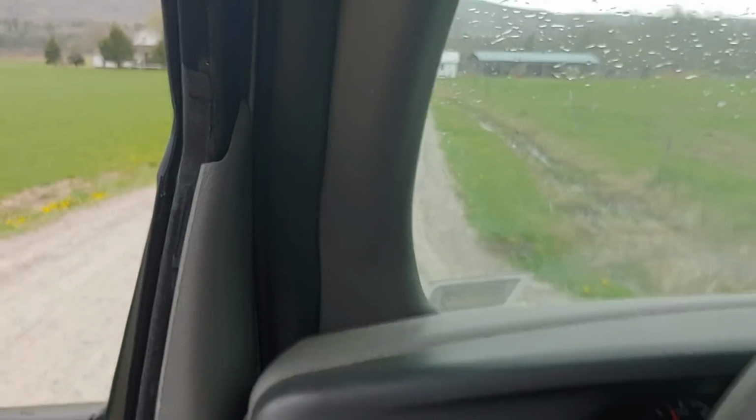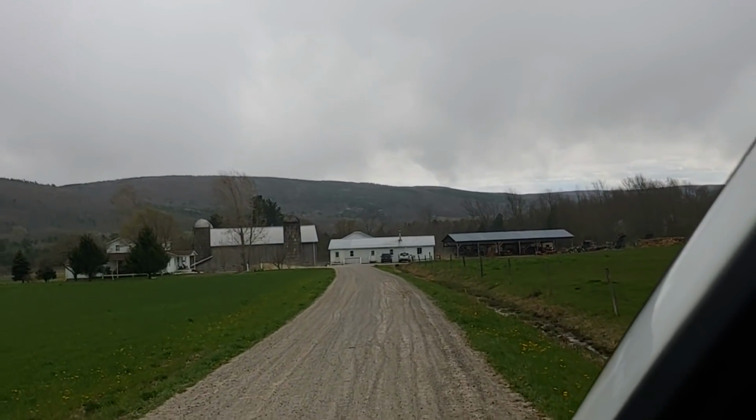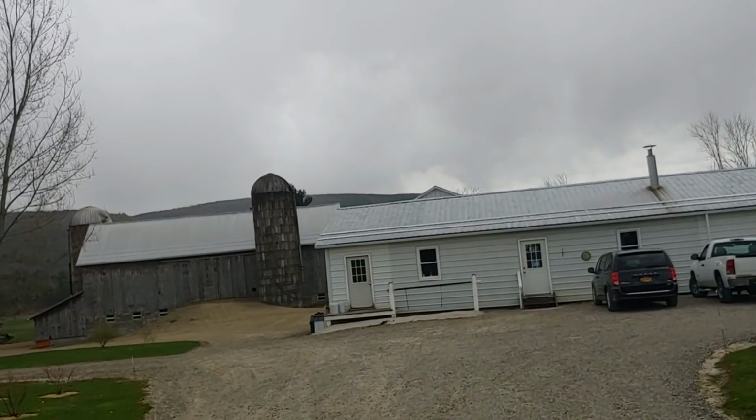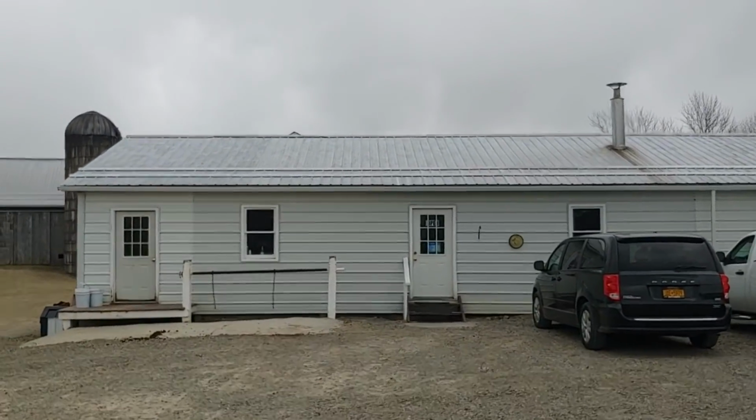I can't wait to show you inside of this Amish store. It's owned and run by the Amish who live right next to it, and it's such a country cute place. It's open to all the public, and let's take a look inside.